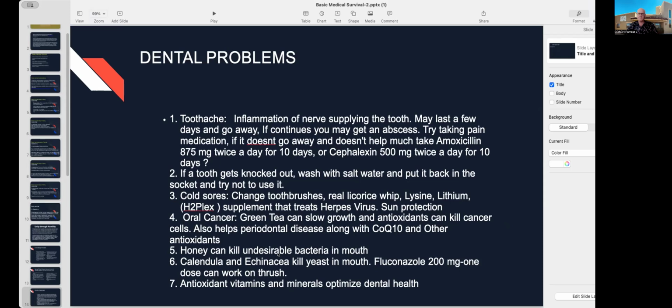Toothaches, if you have a toothache, it talks about the antibiotics that you may want to take, especially to prevent an abscess, because if the nerve is damaged and inflamed, the blood supply will be inhibited a lot of times, and eventually you can get an abscess from that. If the tooth gets knocked out, you should try to wash it and put it with salt water and put it back in. Oral cancer, green tea can actually slow the growth.